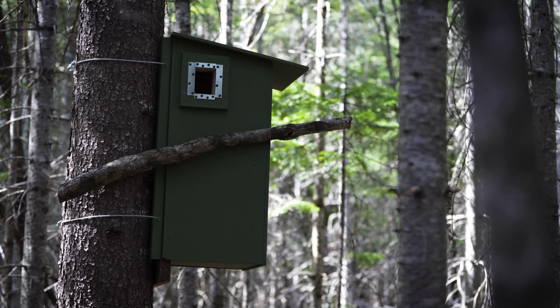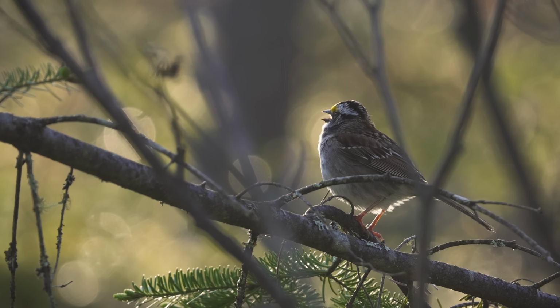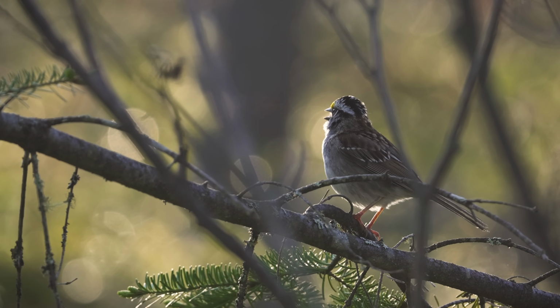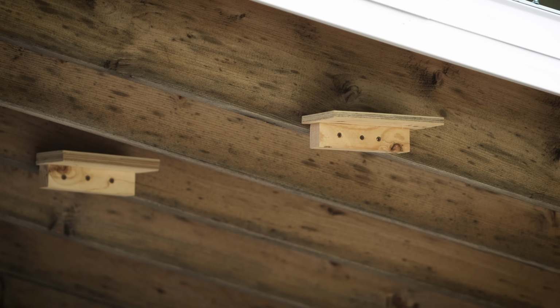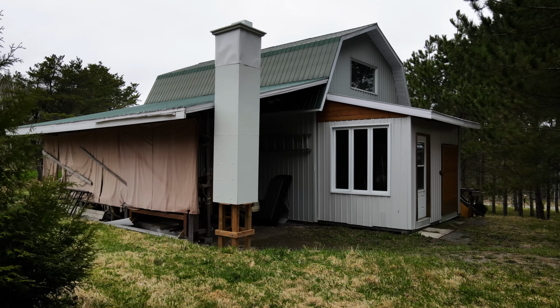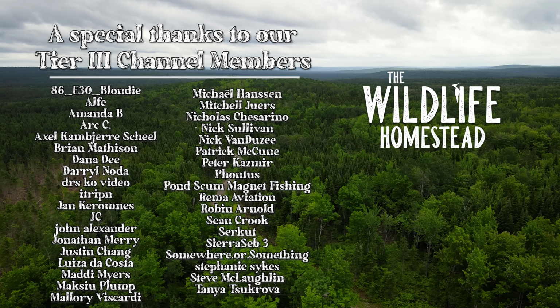This was the last box I set up for the season. While the warm weather slowly moves in, more and more species are making their way back for the spring. I'll be excited to see how everything from these little pieces of wood to the massive nest boxes can benefit the animals in year 3 on the Wildlife Homestead.